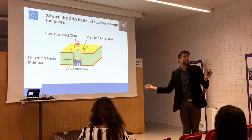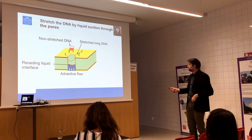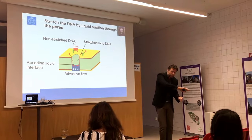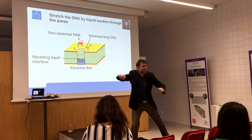But we want to uncoil it. So what do we do? One side of the DNA is tethered to the surface where we captured it. And so we're going to remove the water. If this is a surface and my DNA is stuck here and I remove the water in that way, the ball of wool is going to try to follow, but it's stuck with one side.